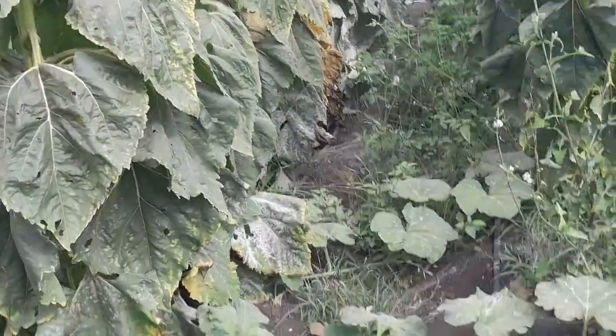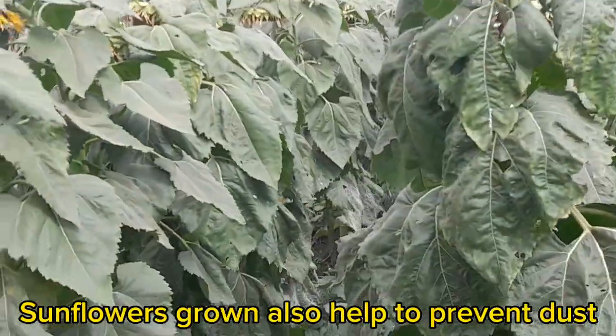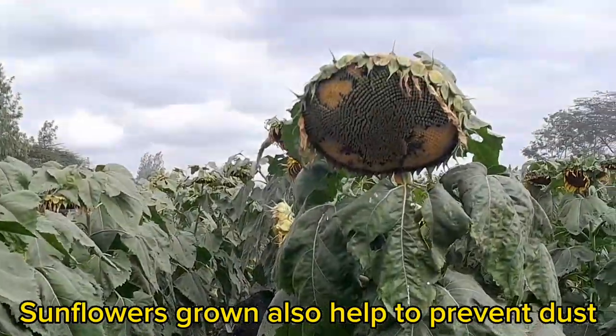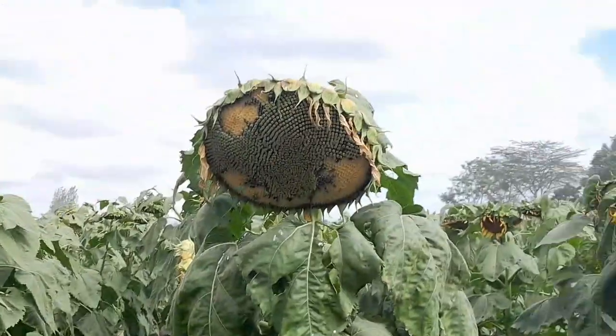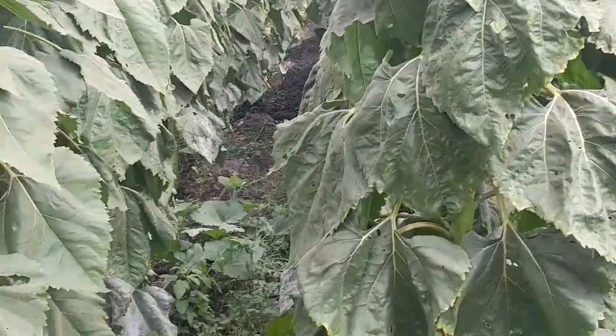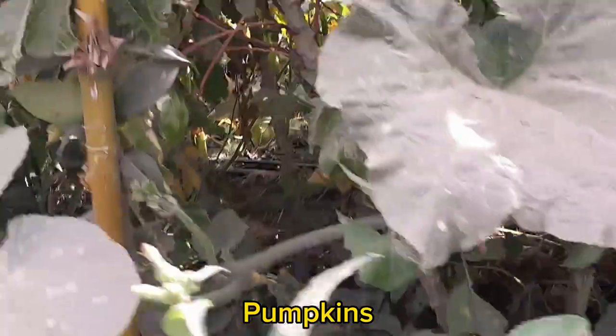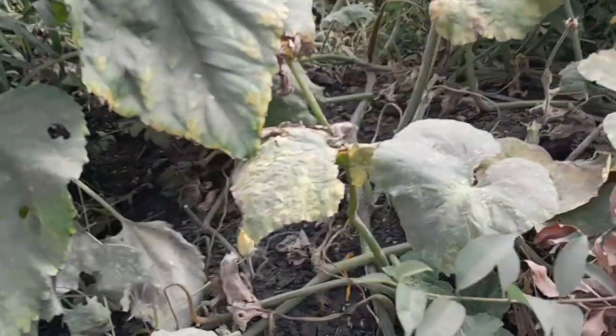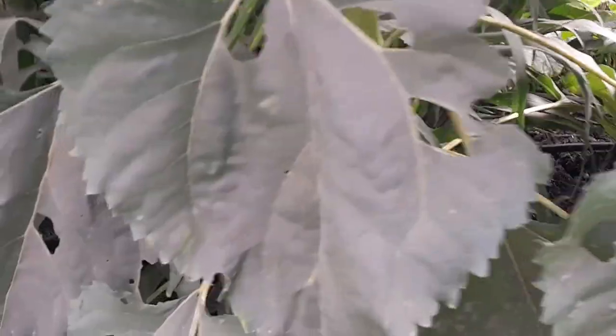The reason I also plant sunflower inside is to prevent dust. Yeah. This is normal. Only in this. Because in a cooler region. Oh. Yeah. You know the place is flat.